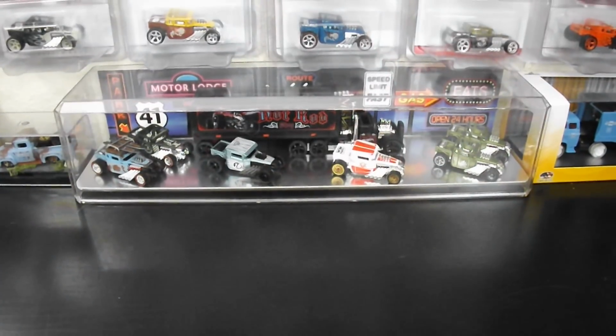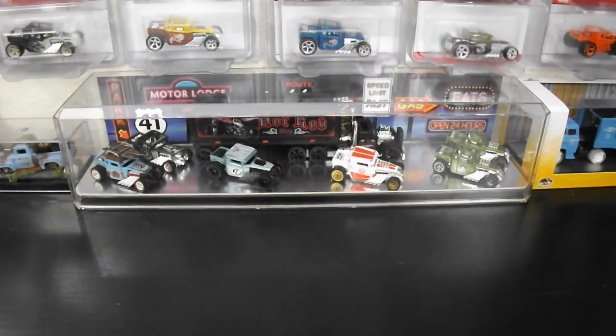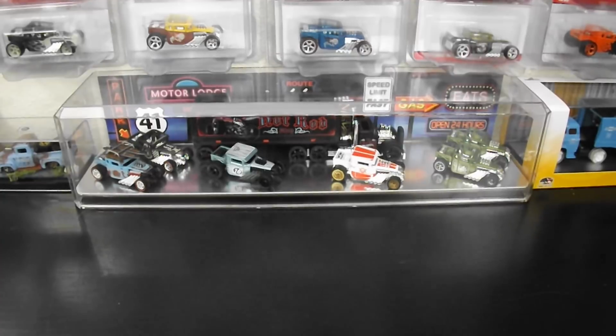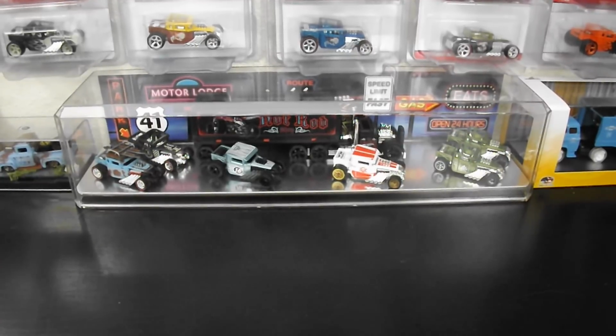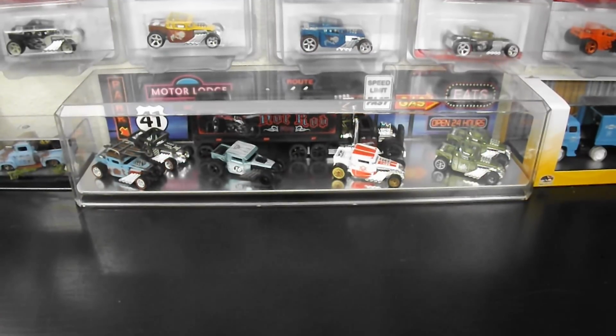Alright, so back with another haul. Got a whole bunch of random stuff, so I'll show you what I got from a bunch of different stops. I don't buy too many of these, but when I see one I kind of like, or I happen to like these chrome ones, I got one with another Monster Jam. This is the Avenger in chrome.